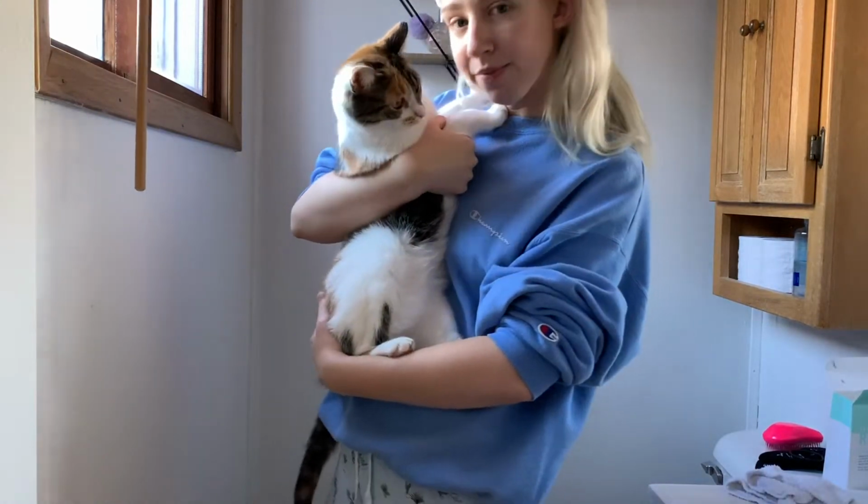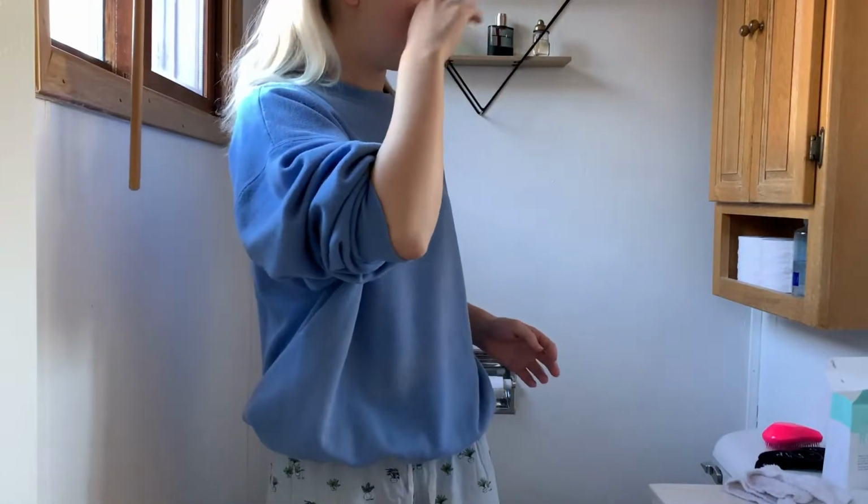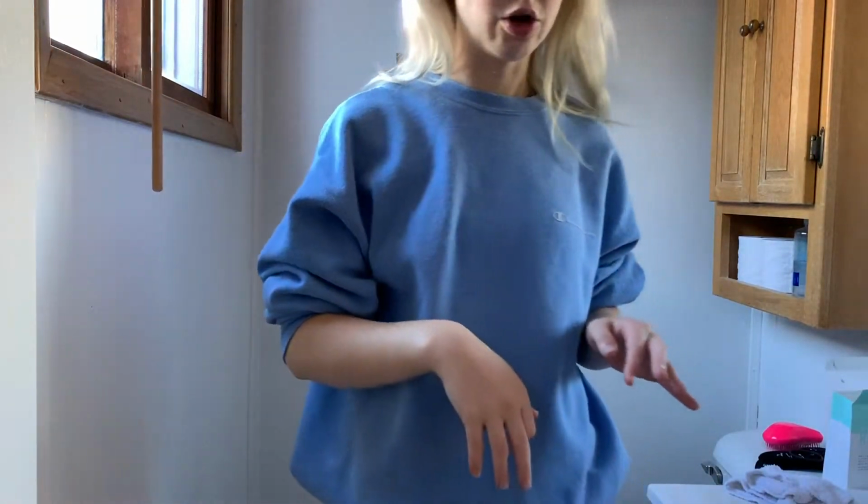This is Lucy, by the way, for those of you who maybe are new to my life. She's my little calico baby. Can you even see me? Hello. She's my little calico baby that I adopted almost a year ago.